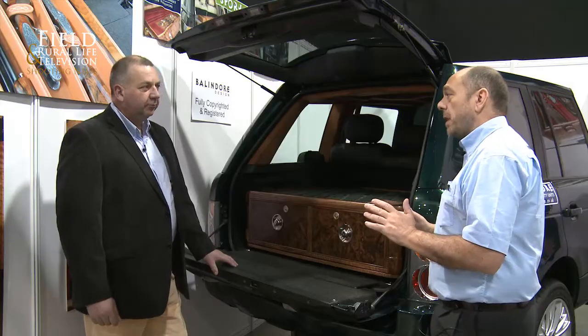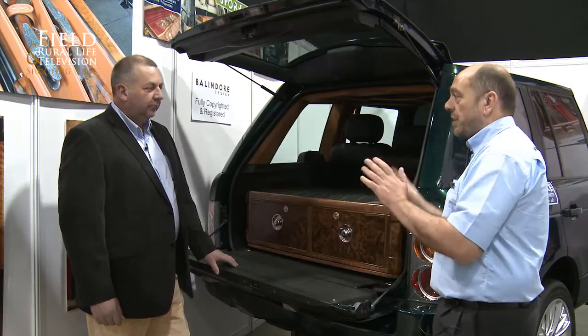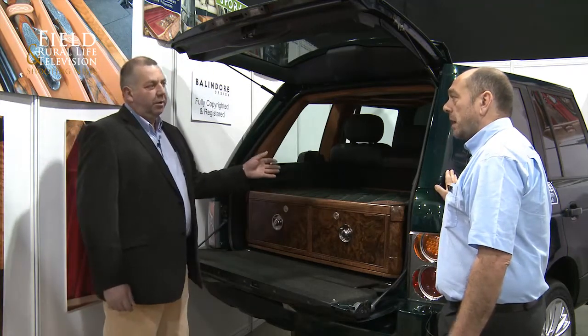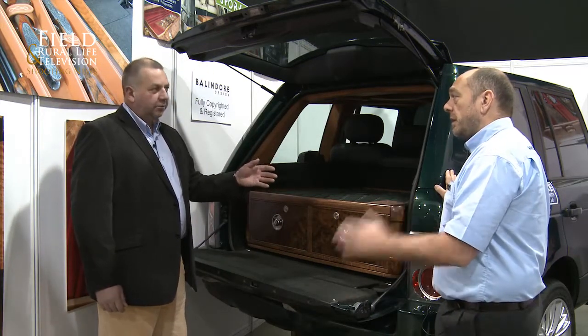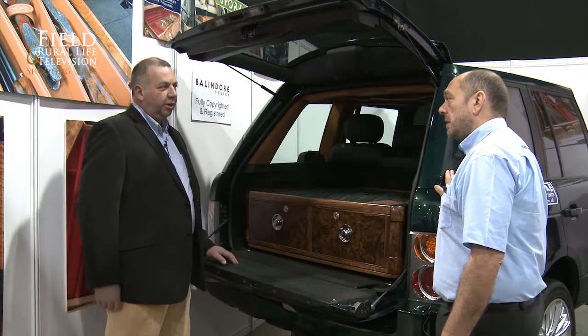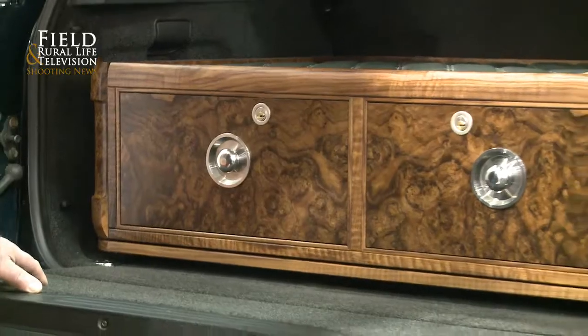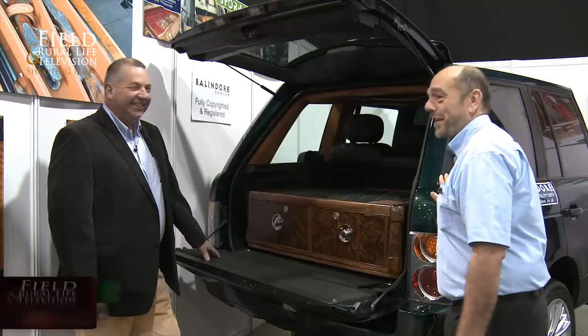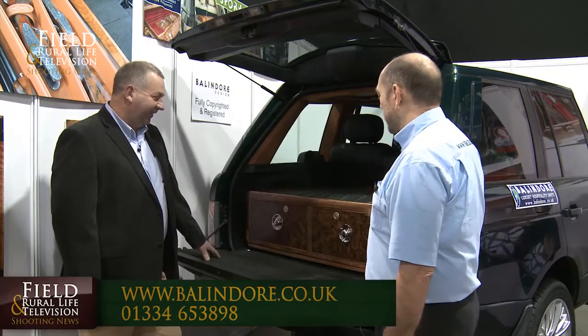Are clients able to come to you and say, can you do this and do that? We can make it so it's colour coordinated to the Range Rover in front. And that's internally as well as externally? Yes, and the wheels, everything, identical. Wonderful. I can see this being extremely popular. It's a fantastic corporate entertainment unit. Okay, onto the boxes.